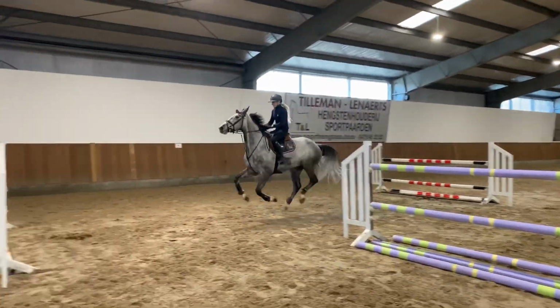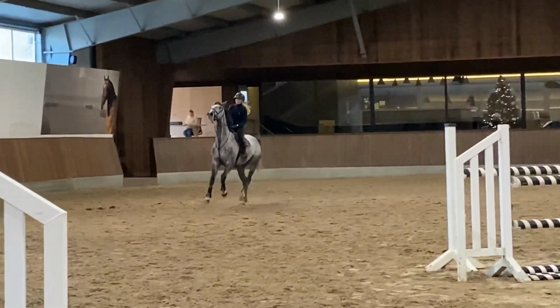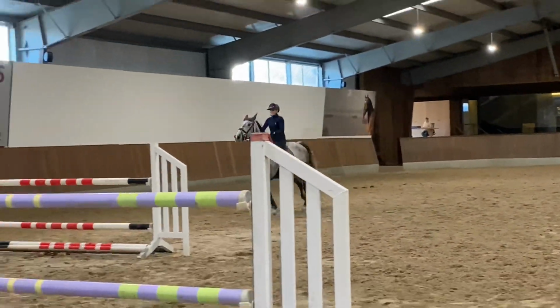This horse has really a lot of scope and was really, really well ridden, so it was really a pleasure to ride him. Yeah, he's amazing actually.